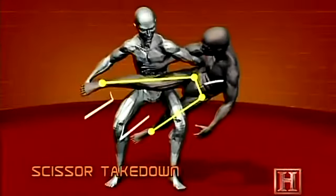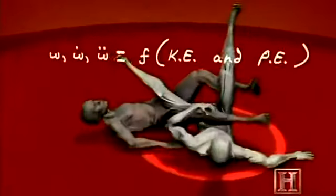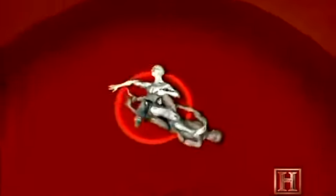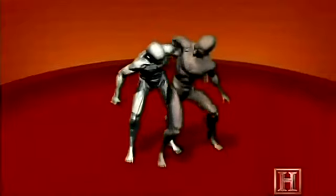The key to the scissors takedown can be found in the move's name. Throwing your legs around either side of your opponent, one high on the torso, the other just in the crease of the knee, provides you with a lever on either side of his body. It's literally like a piece of paper between two blades of a scissor, only instead of slicing through paper, you're using a combination of potential and kinetic energy to cut through your opponent's center of gravity.